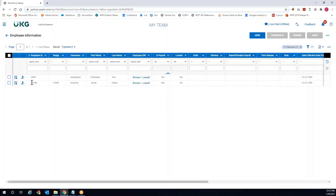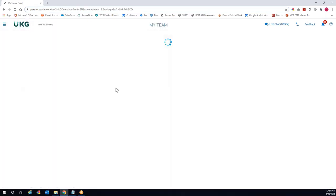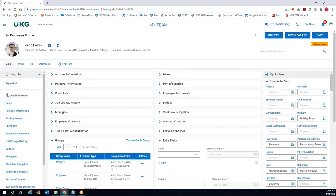So let me go over here to employee information. I'm going to travel from left to right as far as the profile goes. I think immediately you'll probably notice some pretty clear changes as compared to the pre-February release New Look profile, mainly the additional columns that are now present. The previous version, you had the jump to links here, and then you had just one column of widgets here. So now in this view, you can see 4 columns.